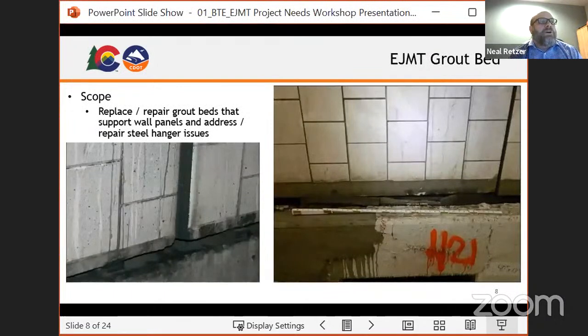We've got another project for $2 million. So as you drive through the tunnel, you see these tiles and wall panels. And essentially those are large 8 foot wide wall panels. And what happens is that water from up above gets down below and it freezes and it'll actually push those wall panels out. Extremely unsafe situation. They're not designed in any way to move like that. It also deteriorates all the grout that those wall panels are resting on.